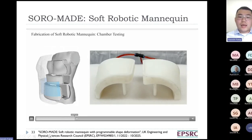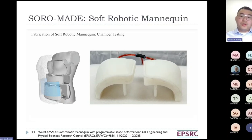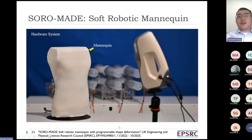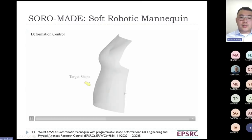Yeah, here we show how the chambers will deform. And by putting those chambers inside those soft mannequin designs, we can, yeah, this is the assembly pipeline. Yes, and we're using vision-based systems for the feedback control. So we're using a scanner to project those data so that we can, yeah.